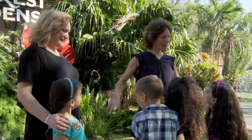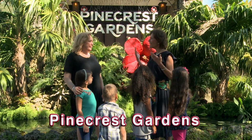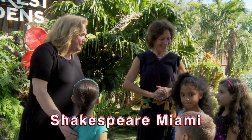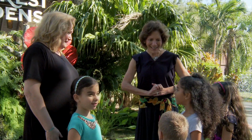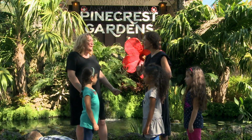And these are the terrific KidVision Kids, and we're here today at Pinecrest Gardens to find out about theater. Hi, my name is Miss Colleen, and I'm from Shakespeare Miami, and you're in luck. Hidden in this beautiful garden in Pinecrest Gardens is a little theater. Wow, would you like to see it? Yeah! I think we would. Let's go.